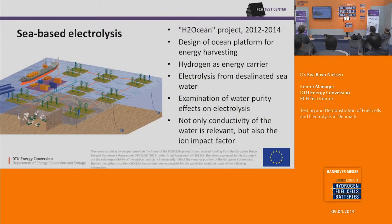We have a sea-based electrolysis project, H2 Ocean, where it's a design of an ocean platform for energy harvesting, and hydrogen will be the energy carrier. Our role is to be the electrolysis partner, and the idea is out on the ocean to remove the salt, desalination of seawater, use this for electrolysis, and then store and carry out the hydrogen. We are investigating how the purity of the water influences electrolysis.